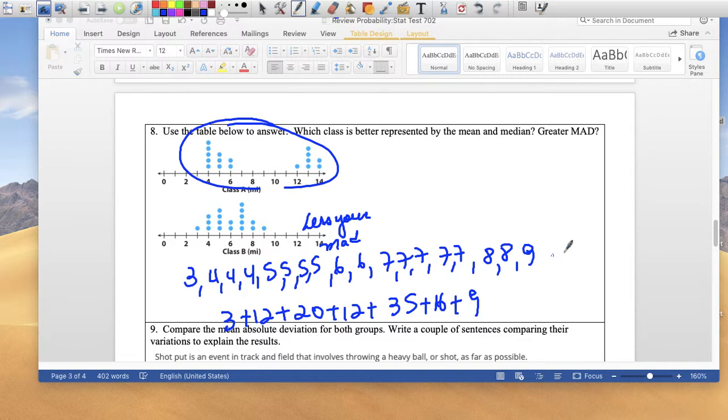So if I were to add all these numbers, it equals 107, and I divide it by 1, 2, 3, 4, 5, 6, 7, 8, 9, 10, 11, 12, 13, 14, 15, 16, 17, 18, divided by 18. And it says that the mean is 5 points. So here I'm going to draw this, and the mean is 5.944. And you can tell that all our data is kind of just hovering around that 5.94, which means our MAD is not going to be that great.